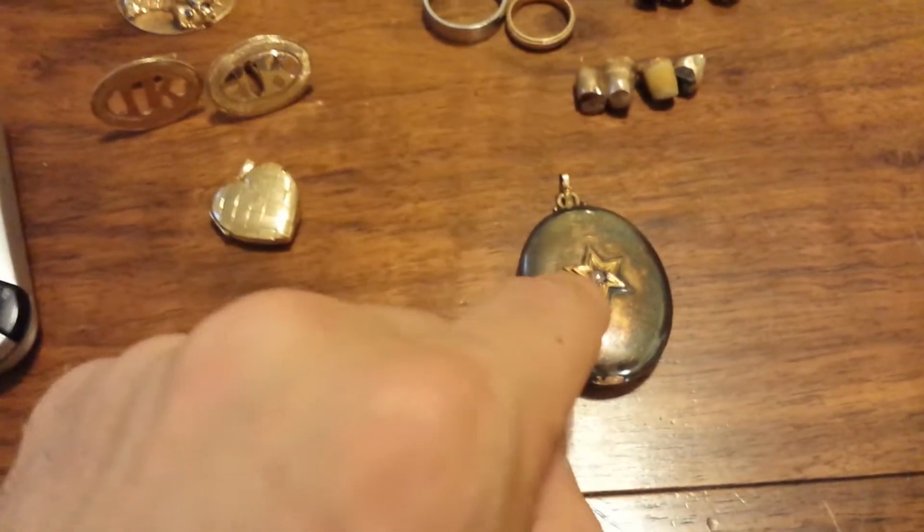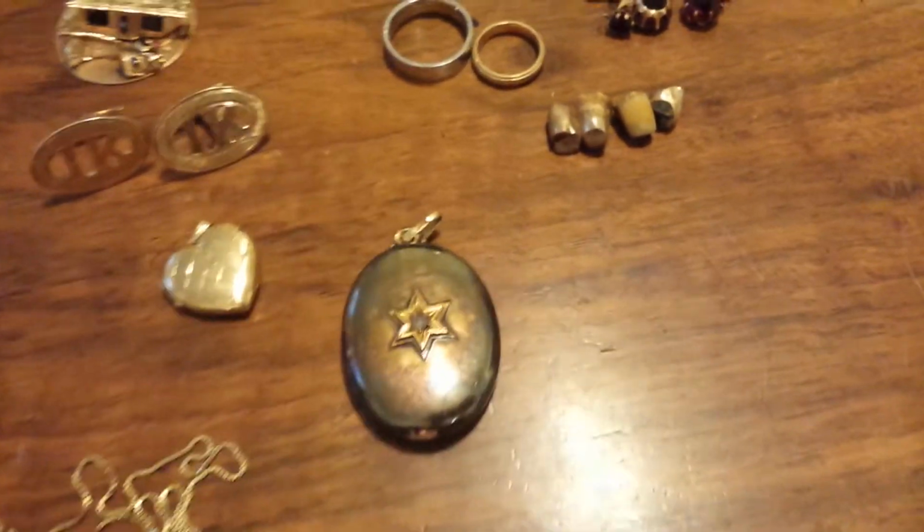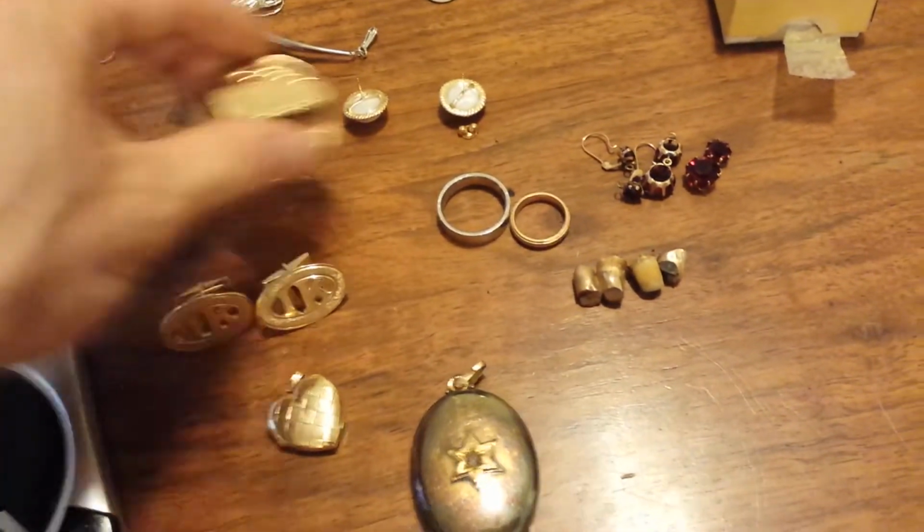I was right, and this did test out to be 14 karat gold, so I'm going to show you that secret in an upcoming video. So stay tuned. And then there are two more pieces that are really nice.